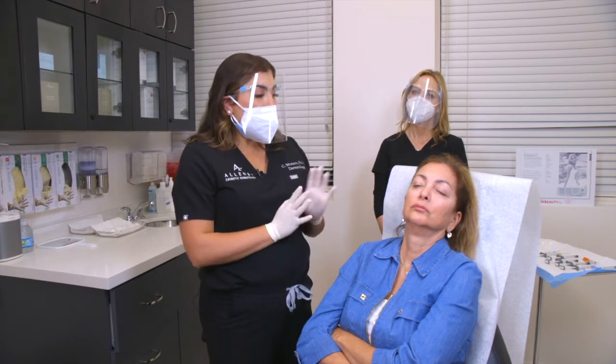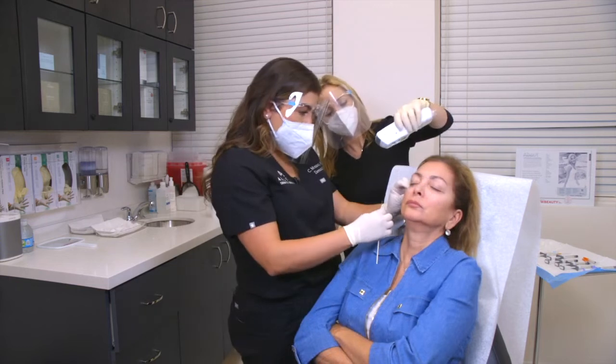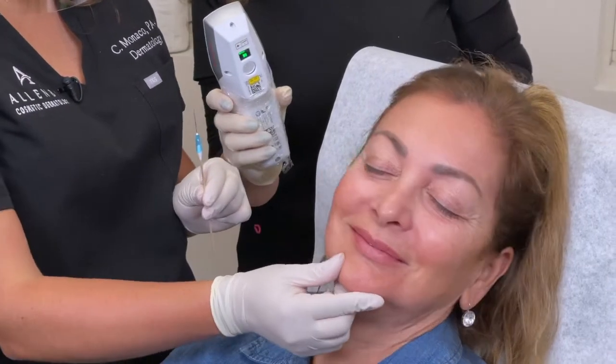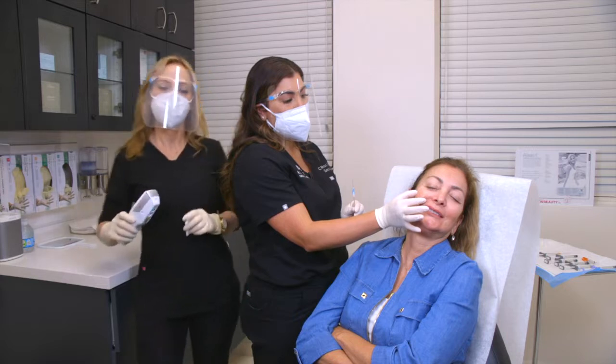So we're going to use a cannula and we're going to get started, and I'll talk to you guys all about that. So one of the things that I like to do is I like to have the patient smile for me first. And one of the reasons why I have them smile is you can see that she has a lot of fullness in her cheek right here.